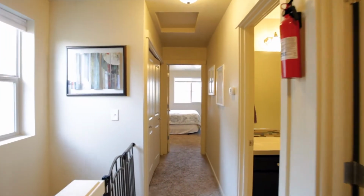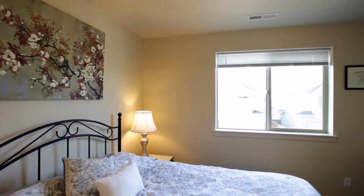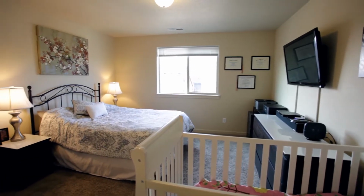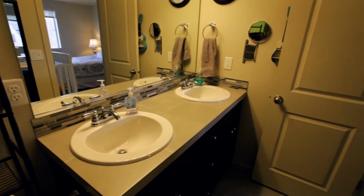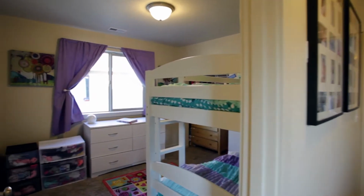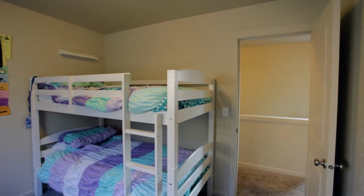On the upper level, you'll find the master suite with a walk-in closet. The master bath features a large shower and a dual sink vanity. This home of nearly 1,500 square feet has two additional bedrooms.